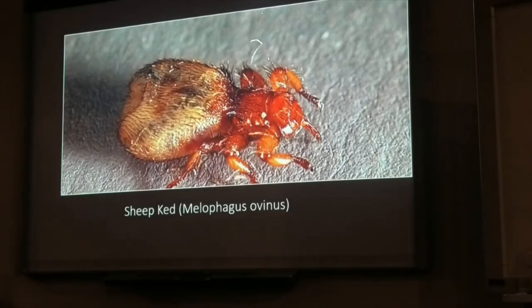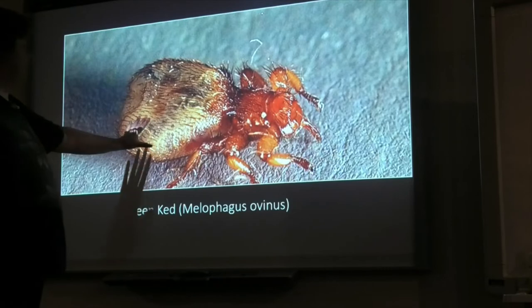Next up, we have the sheep ked. Again, it's an extremely highly modified fly. You can probably see from there what it eats. It's a fly that doesn't look like a fly. They're related to bat flies, and they have a similar bizarre appearance because they live in the wool of the sheep. So they're flattened. You can see again, it's very flat.